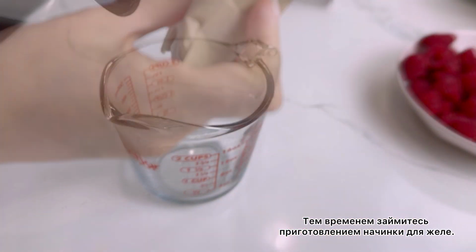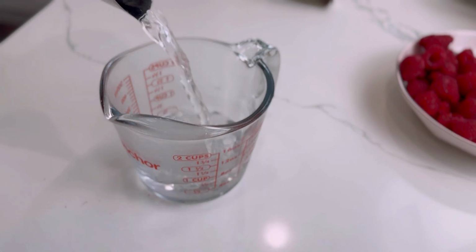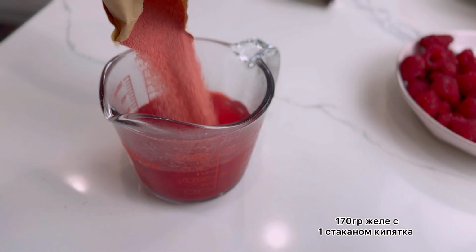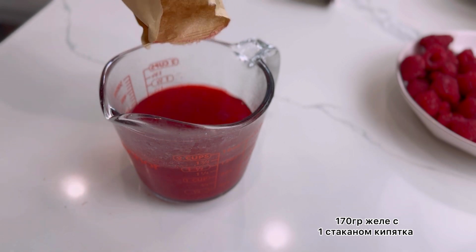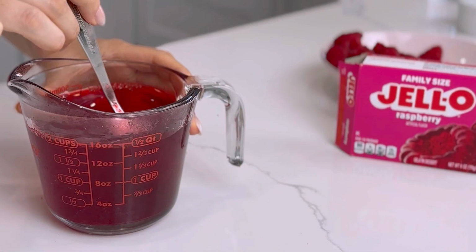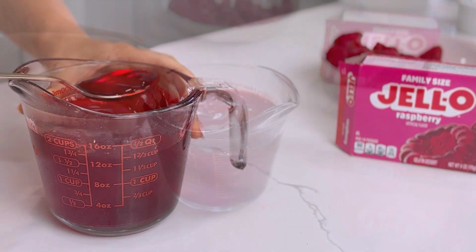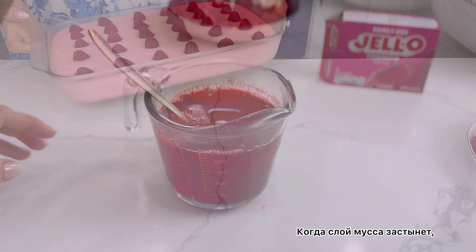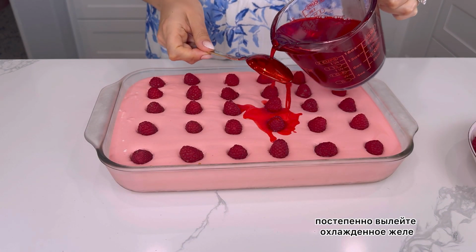Meanwhile, let's start making our Jello topping. In a measuring cup, combine 1 cup of hot boiling water with 6 ounces of raspberry Jello and stir until the gelatin is dissolved. Add half a cup of cold water and let it cool at room temperature while the cake is setting in the fridge.